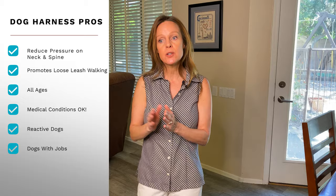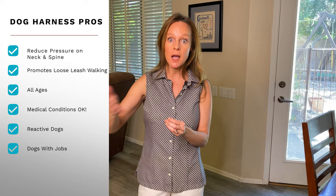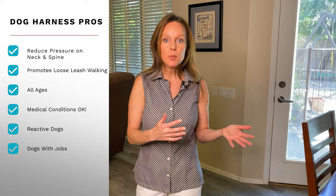And then the last advantage to a dog harness is if you want to get involved with your dog in dog sports or any kind of service work or anything of that sort, most of those dogs have specialized options for harnesses. For nose work and carting and even therapy work, service work, guide dogs, they all are in some type of harness, and there's lots of specialized options.